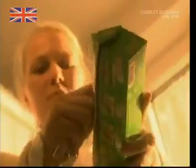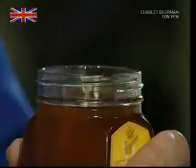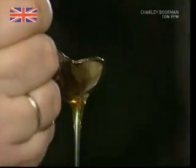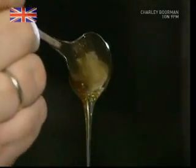But before we go on, there's one mystery still to be solved. How does cling film cling? Some people think it's static, but it's actually a kind of glue. Added to the raw granules, it acts like honey, giving the film its useful adhesive quality.